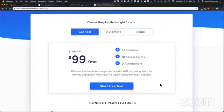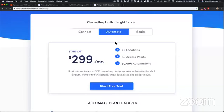It's great for people who are just getting started with Wi-Fi marketing. If you're an individual location or you just require a legally compliant guest network, for example, if you're not collecting data, you just have like a login now, agree to terms that most places have, and a lot of doctors' offices actually work that way. So this $99 a month plan is more than suitable for what you need to do.